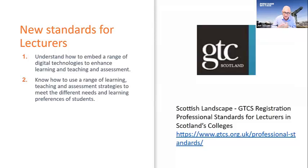So all staff in any college in Scotland will need to now become members of the General Teaching Council for Scotland. And they'll also, through their CPD portfolio, need to be able to demonstrate how they embed a range of technologies and so forth. So we've got a really good driver to really embed a lot of the changes in practice that have happened to this point.